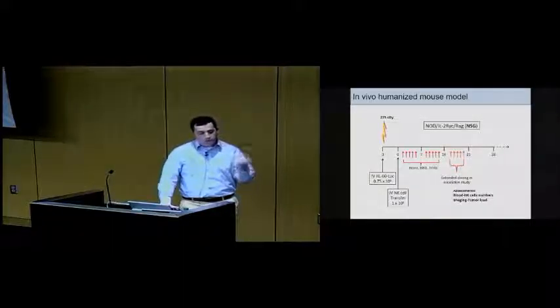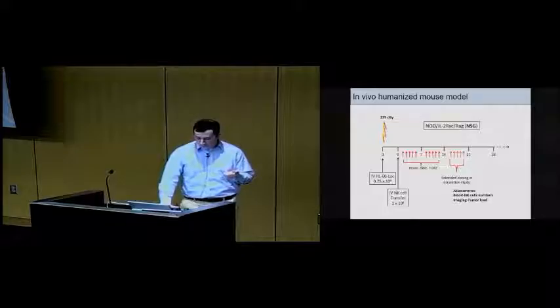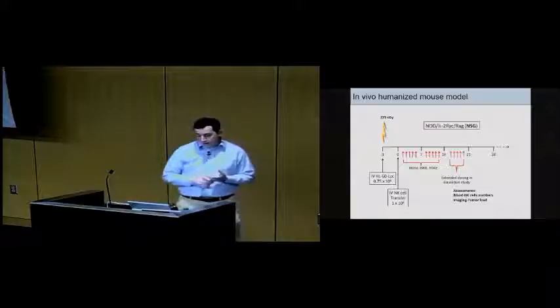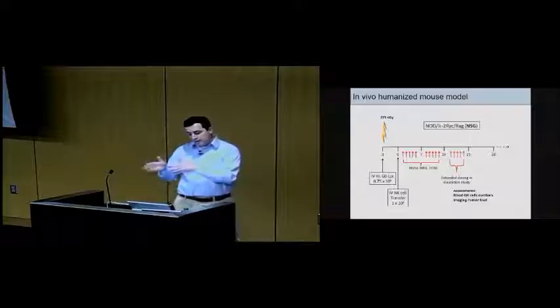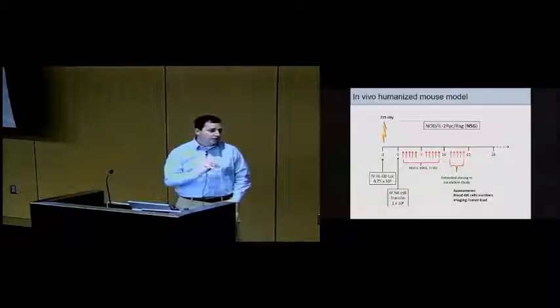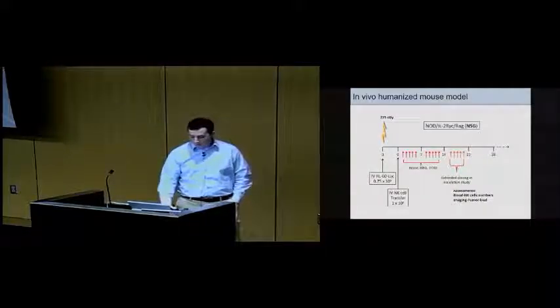bioluminescence imaging, so tumor load, after luciferin injection at day 7, day 14, and day 21. And so basically we can assess tumor progression in vivo. And then we do bleeds either the day of the BLI or the day afterwards to evaluate NK cells in the blood of these mice.